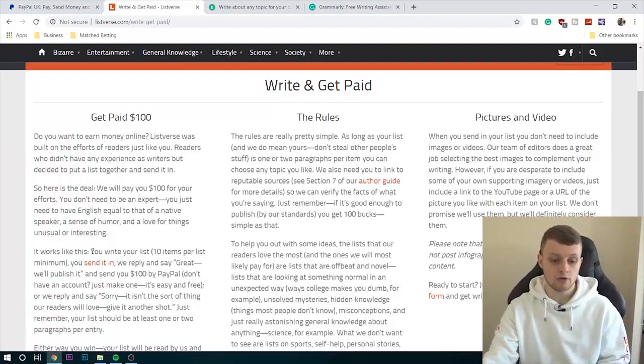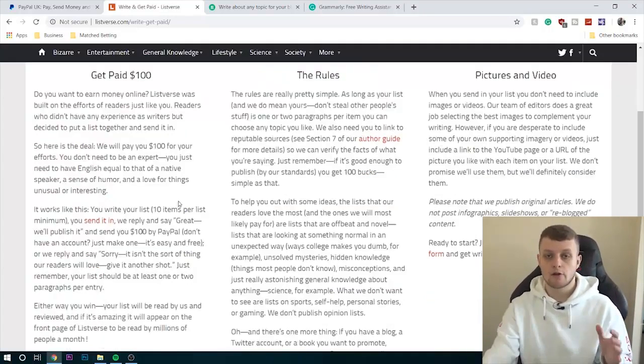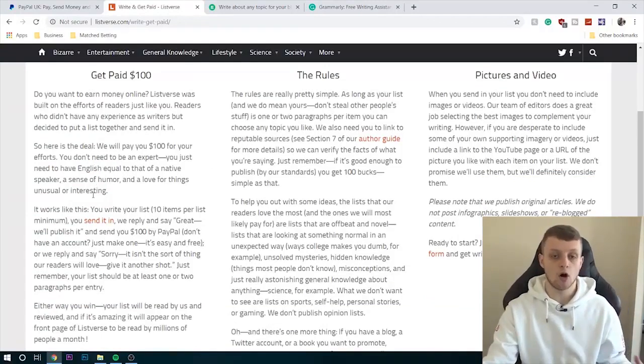So what you need to do is write a list for this website and it needs to have 10 items per list, and then you have to send it in. And if they like it, they're going to send you $100 in PayPal straight away. There are a couple of rules and a couple of terms here. They do say you need to be English and you need to write an English native article.